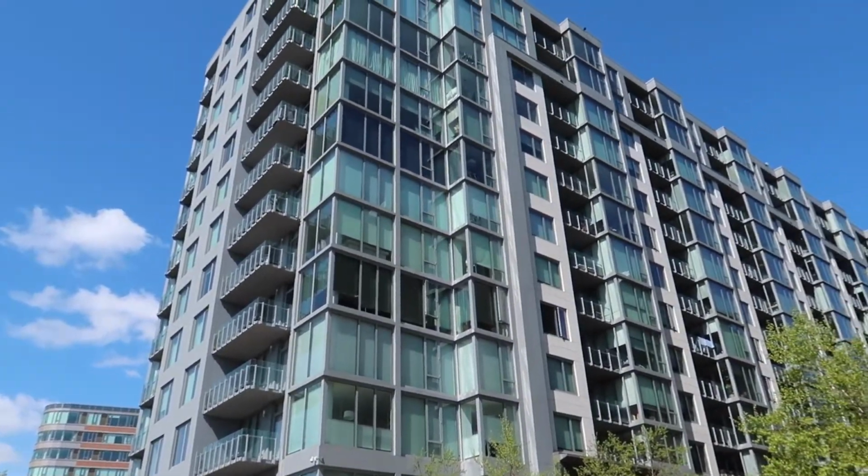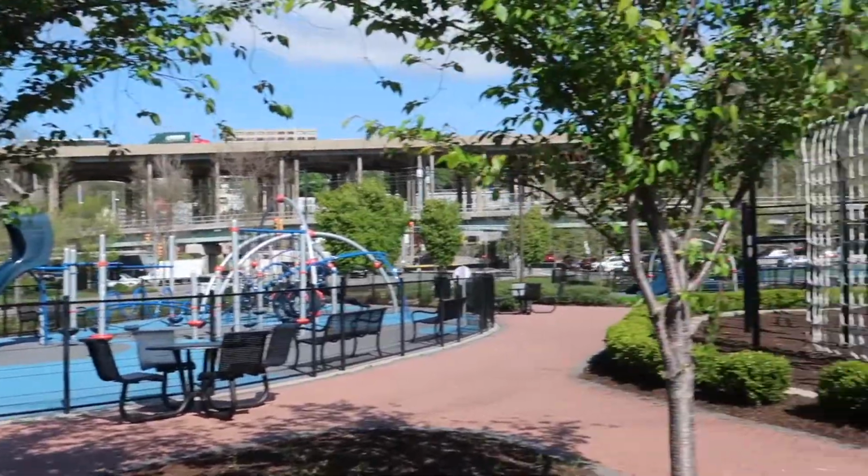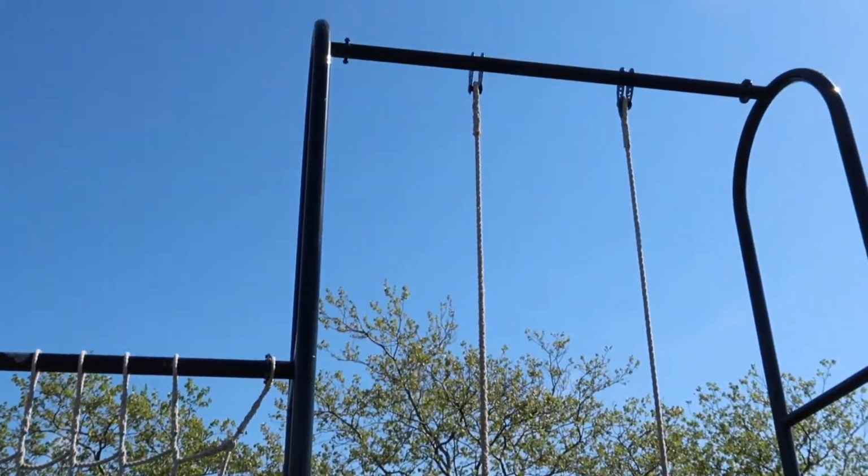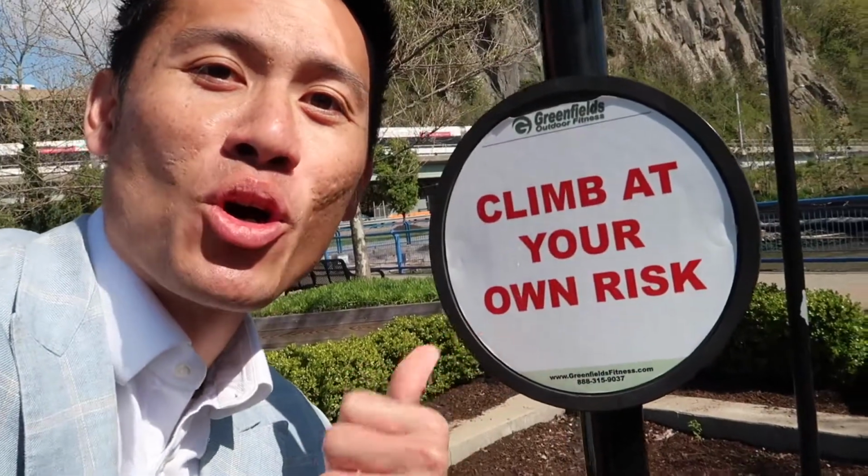And before we start our journey, let me show you behind me the Lincoln Harbor Park. To me, the best part of this park is that there is a whole section just for grown-ups, but climb at your own risk.